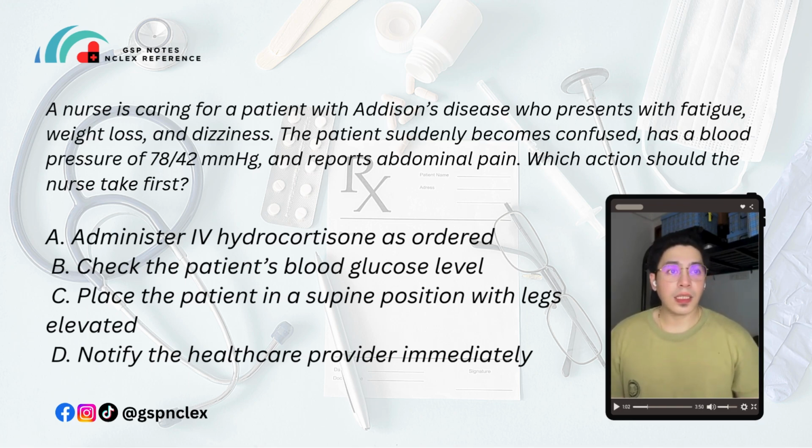The choices are: A. Administer IV hydrocortisone as ordered. B. Check the patient's blood glucose level. C. Place the patient in a supine position with legs elevated. D. Notify the healthcare provider immediately. Okay guys, try to pause the video and answer it.